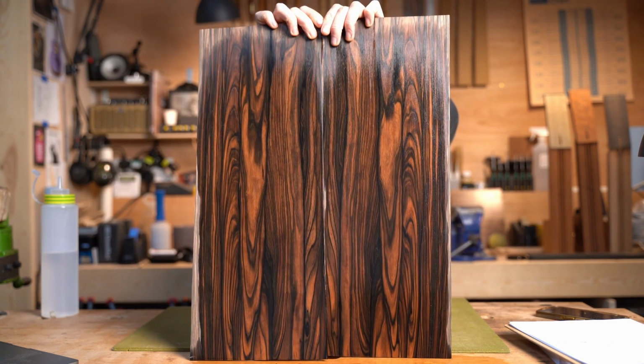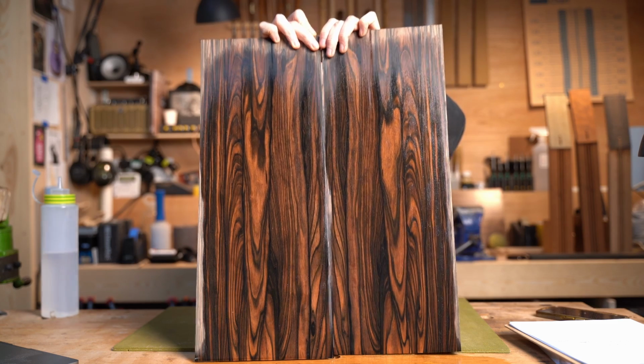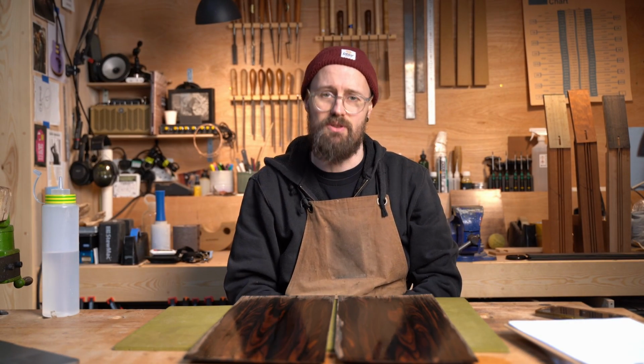And I do believe that Mike has some more of these sets, so make sure you go and check out Elite Tonewoods. We're going to be building with this in the spring, so I'm super excited.